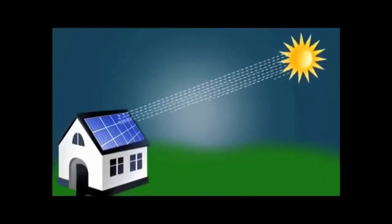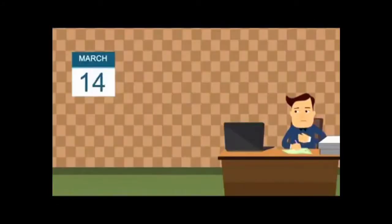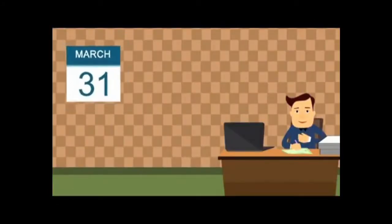But here's the good news. You have a choice. You can now tap into the sun's natural energy and use it to power everything in your home without having to write a big check to a power company at the end of each month.